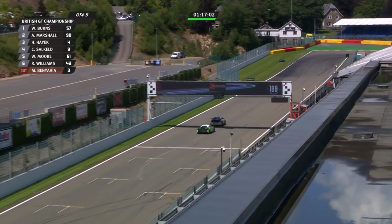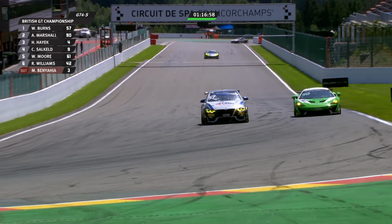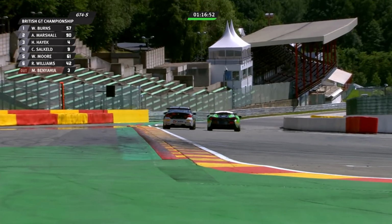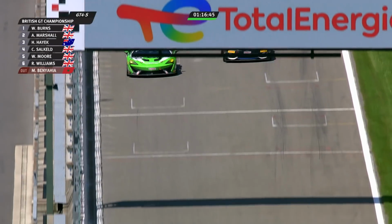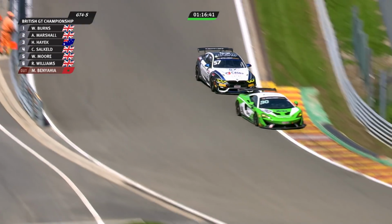So Will Burns, twice a winner already. Ashley Marshall looking for his first win. Goes to the inside, goes to the outside at La Source, and again looks for the over-under. Tries to get the switchback off the turn and get the run down to the bottom of the hill, which he might just have done. They are level then as they go past the old pits, side by side towards Eau Rouge, and it's going to be the nose ahead for the McLaren. And if Will Burns is sensible, he'll bail out of this, which he does.